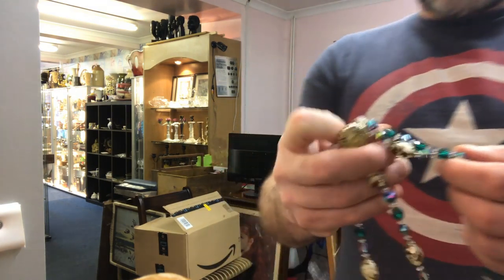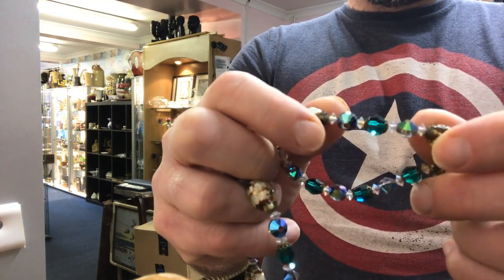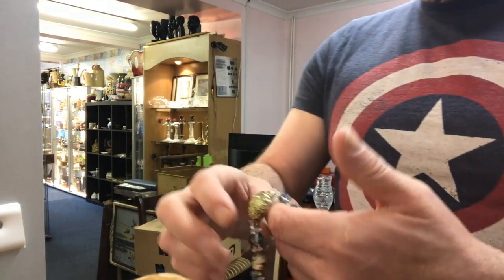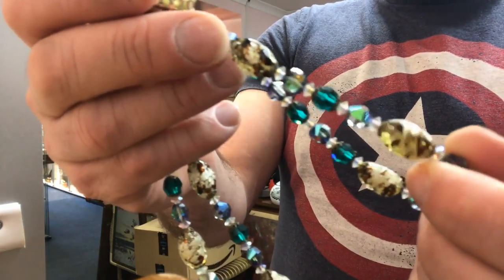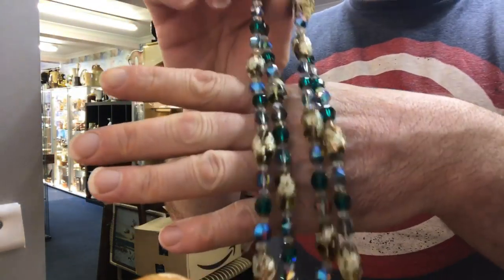Normally, when I buy beads and they look like this, I'd call them Austrian. We'd call them an Aurora Borealis bead, after the Northern Lights. But this one has got all the foil. See all the foils in the glass? So I'm thinking this one is a Murano. I'm not certain yet, I've got to do a bit of research on it. But I'm thinking it's a Murano one.